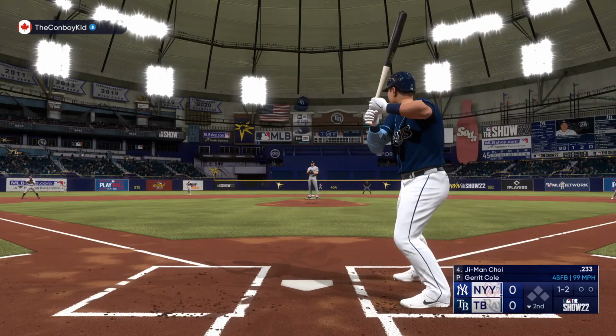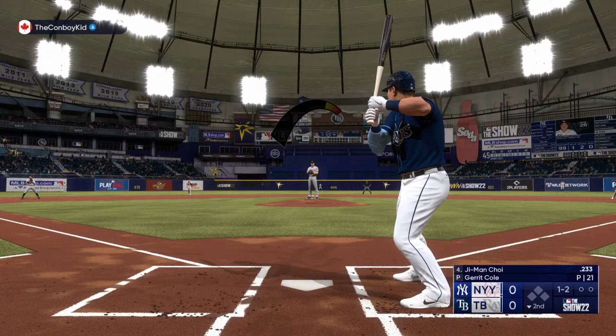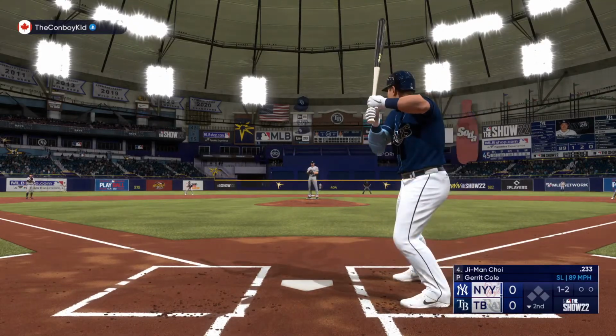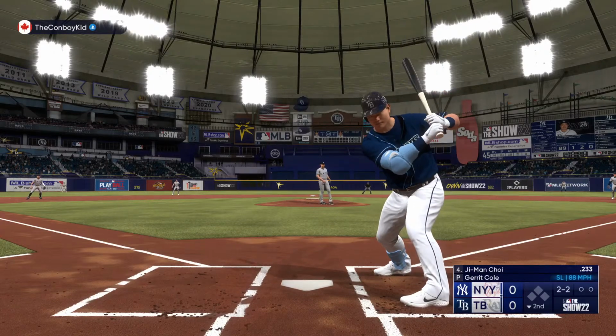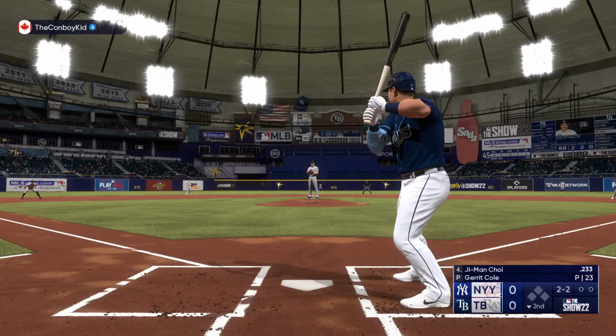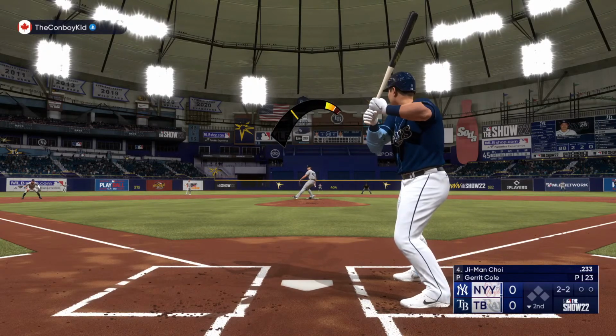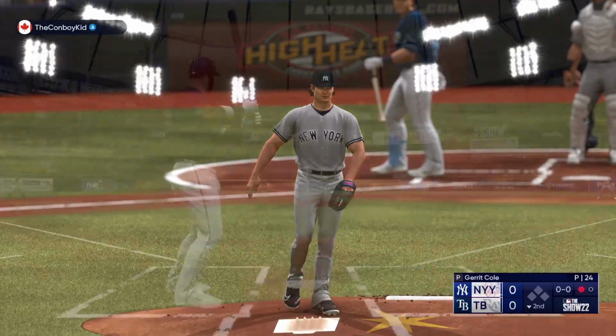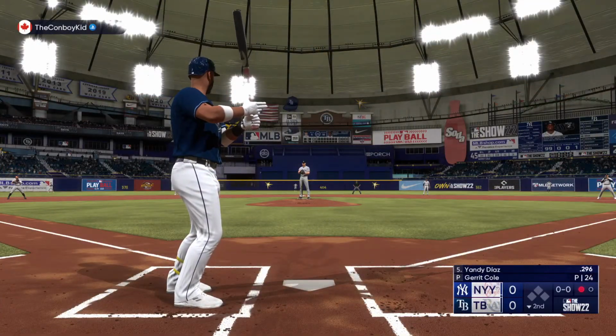Next pitch is inside, and the count 1-2. Really good take, especially with 2 strikes. The wind of the pitch. Swing and a miss. Struck him out. That's 1 out, the bottom of the second. Yandy Diaz now. The third baseman, Yandy Diaz.